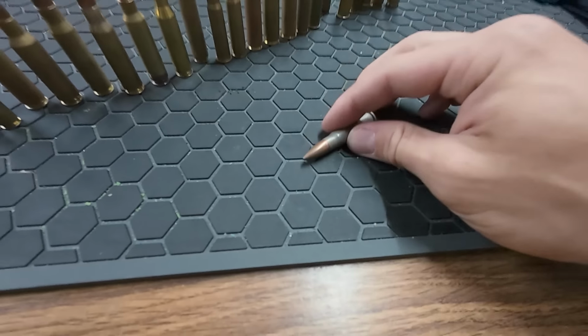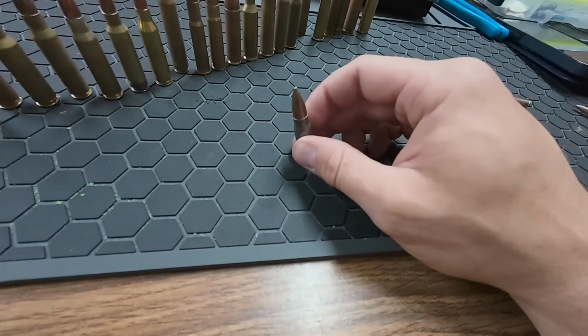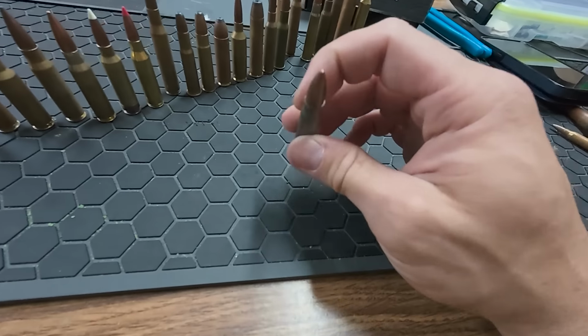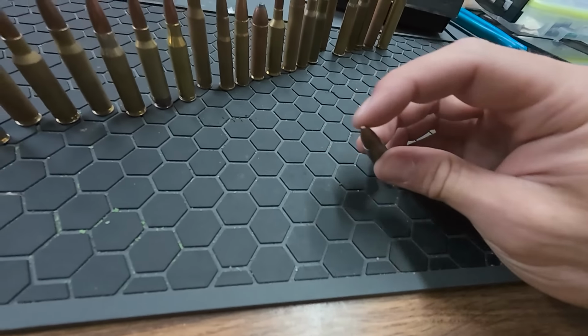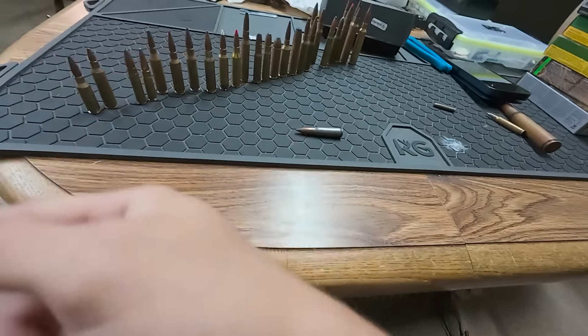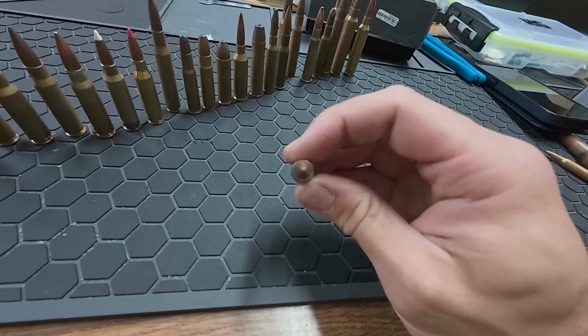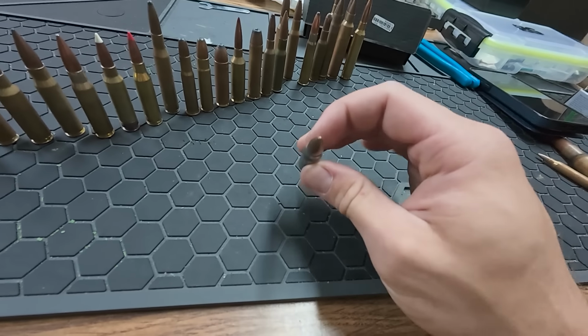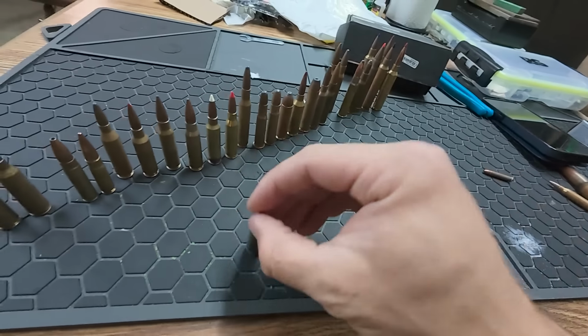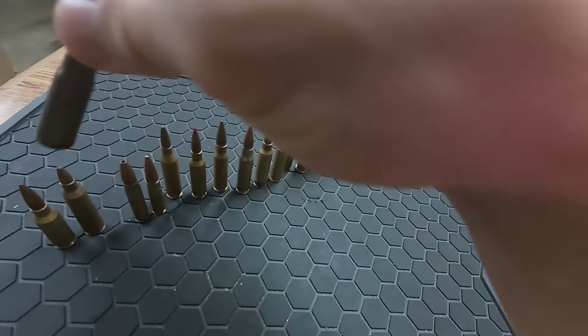This is a full metal jacket. This is what you do not want to hunt with at all. Will it kill a deer? Absolutely. But the thing with this bullet is that it's just a simple solid bullet. It's just a piece of metal, boom, it goes through whatever it hits. But that right there is as big as the hole is going to be. That's quite small. It's not really great for doing a lot of damage. Usually the full metal jackets are illegal to hunt with anyway, so you don't want to do that.